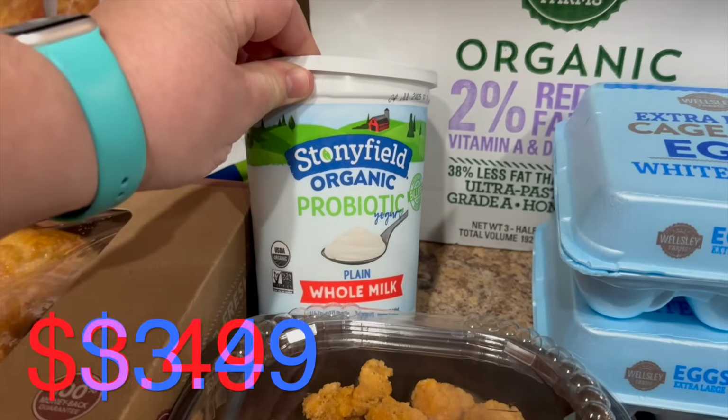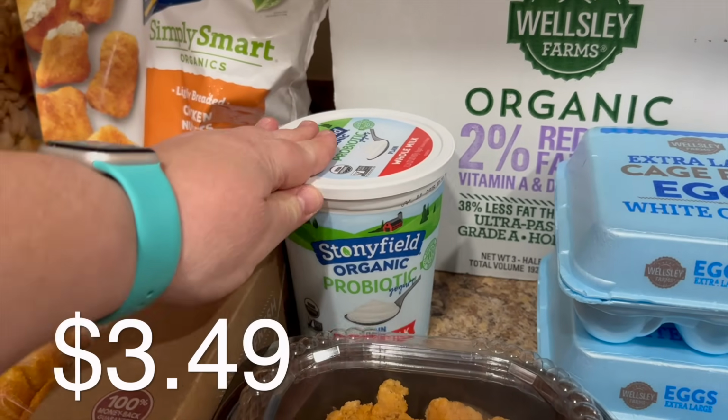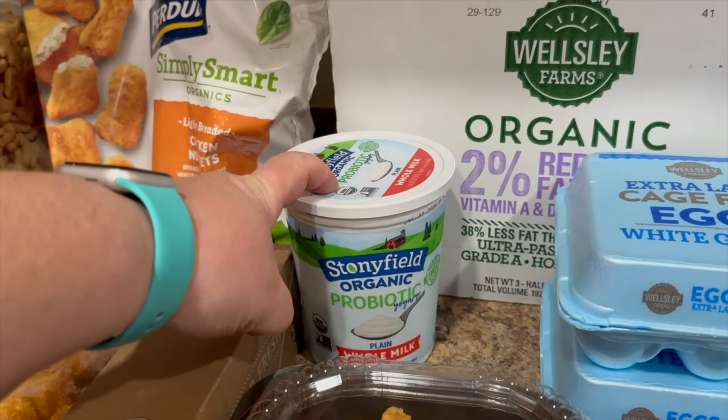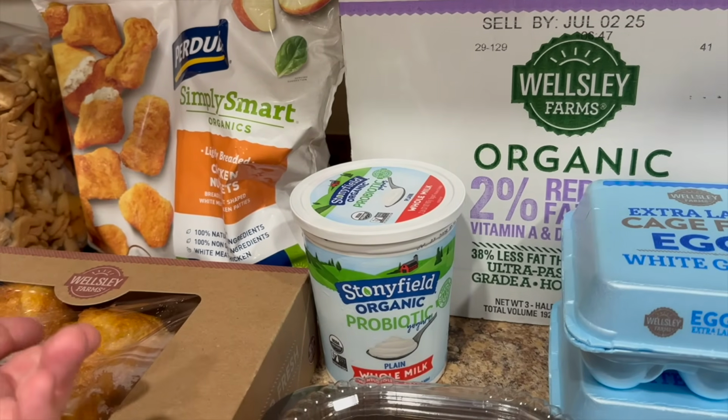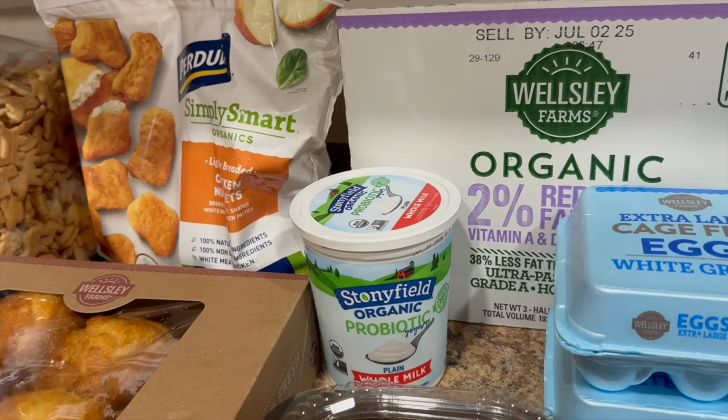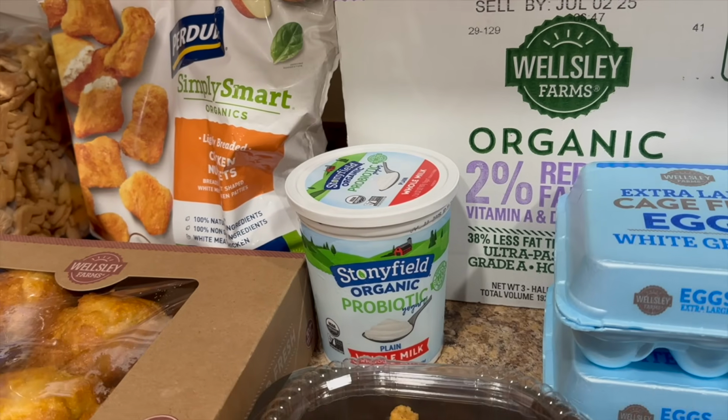I grabbed some yogurt. We pretty much always need to have this on hand. So I just grabbed some organic plain yogurt. I go back and forth between Greek or non, just depending on which wholesale club it is, because I've noticed like Sam's and Costco, I usually get Greek yogurt or even sheep yogurt at Costco.